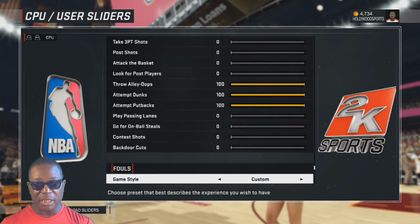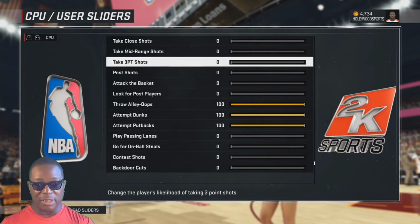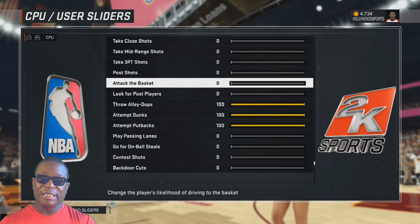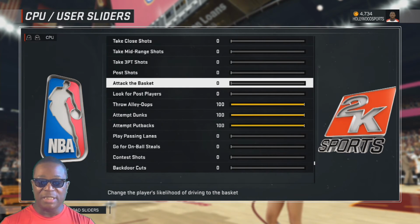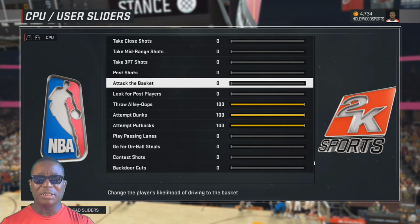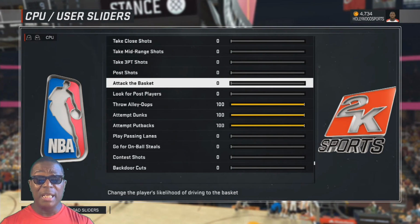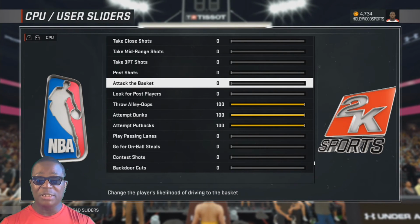Now, a lot of people get confused by tendencies, guys. A lot of people think because, let's say, post shots, attack the basket, just because it's on 0 doesn't mean they won't attack the basket. What that means is every team has their coaching sliders already. So the coaching sliders would dictate how much they attack the basket, how much they shoot 3-point shots, how much they go to shoot inside shots. Those coaching sliders would dictate that.